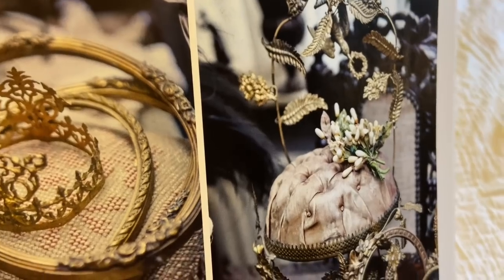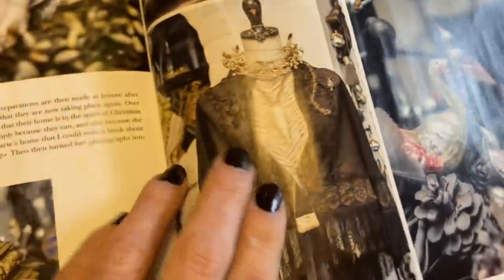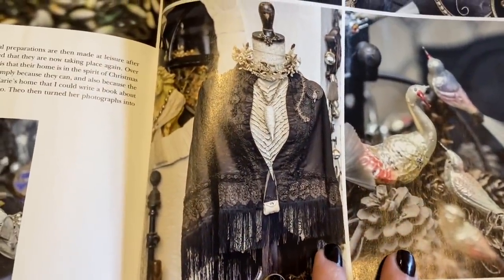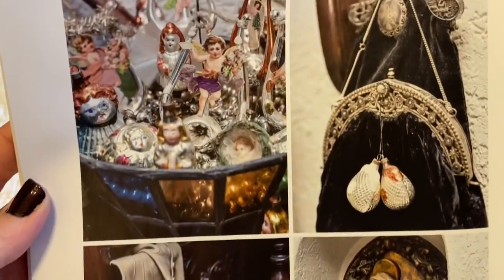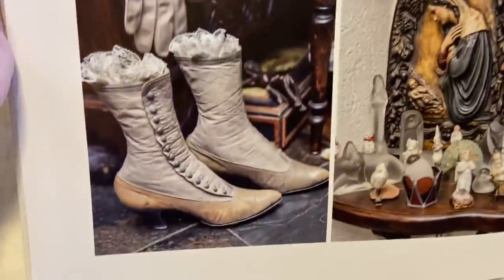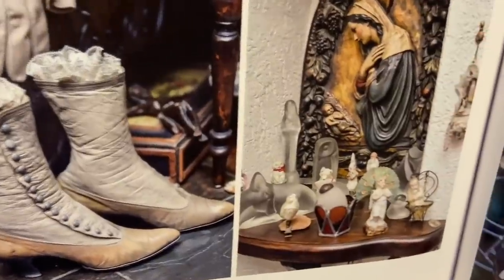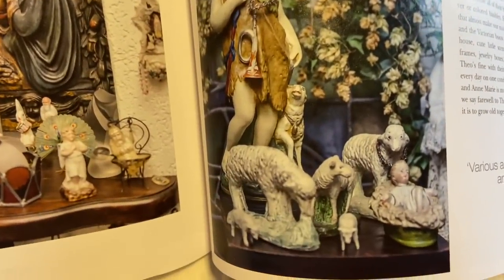And those are very hard to come across and expensive as well. Sometimes they have beveled mirrors on them. They're just so beautiful. Glass birds. And there's some more of those wax flowers around the neck of the dress form. A bowl filled with sparkly things. Even two velvet purses hanging, adorned with some Christmas ornaments. Look at those shoes. And that's so neat to stuff them to keep their shape, but at the top have some lace come out. And then all the chalkware sheep.